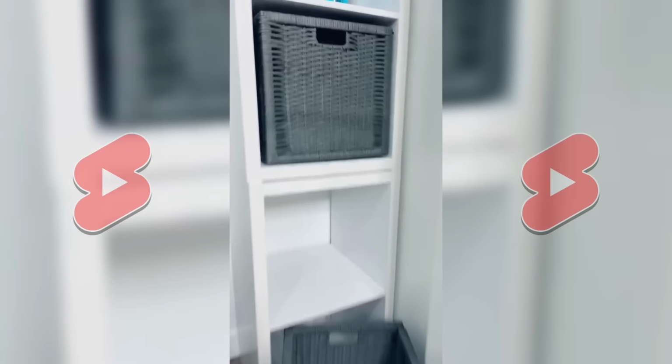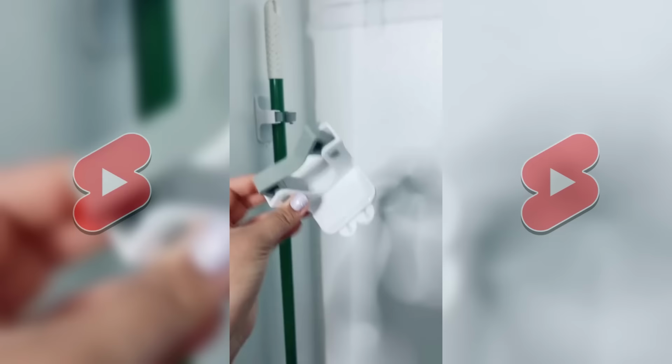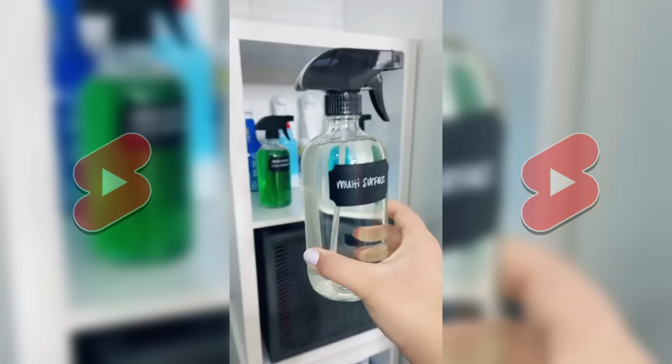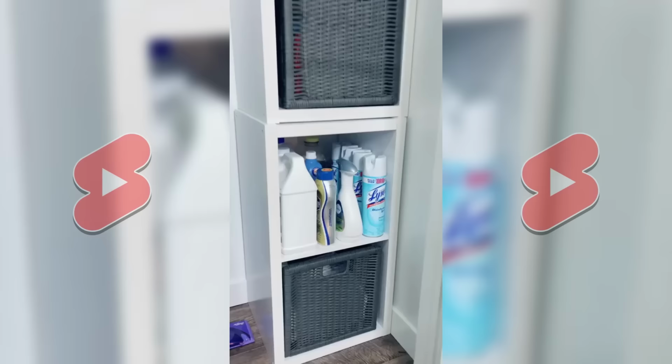These bins are from IKEA. I'm putting Swiffer pads in this one. I almost forgot. I got these command hooks. You stick them to your wall, and you can hang your broom or mop on them. My cleaning cloths are going in this basket. I'm putting the cleaners I use the most on the first shelf. The rest of them are going under here and under my sink.